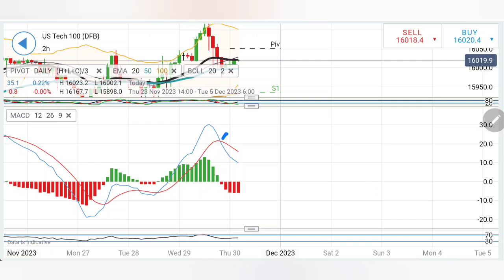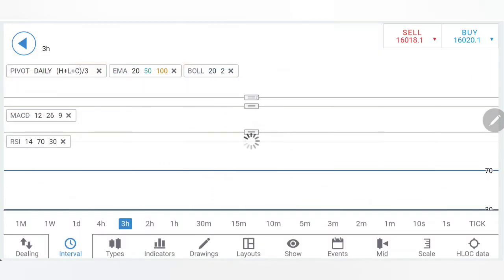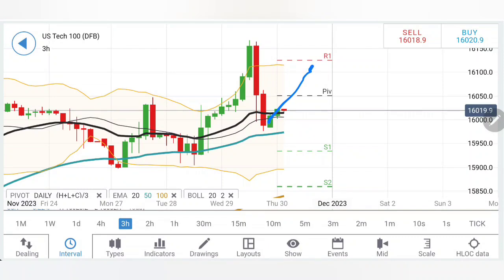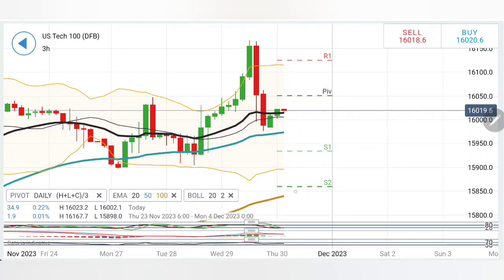Stochastic rising, MACD has crossed over at the top, trading with bearishness. RSI flat. On the 3-hour chart, similar observation. After the drop, retracing here, see the bearish candles were strong, the bullish candles are smaller, and it can rise here towards 16060. At that level, we will see how far it can rise. Possibly the movement here might remain restricted, and it can try to move towards 16100, 16120 at best.